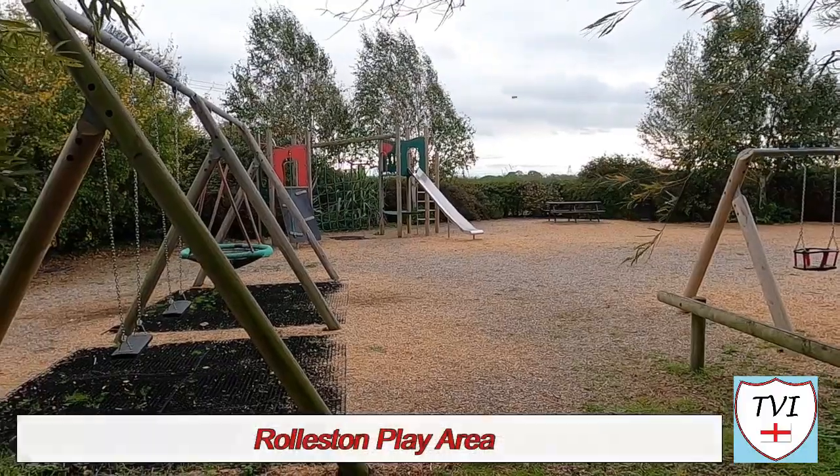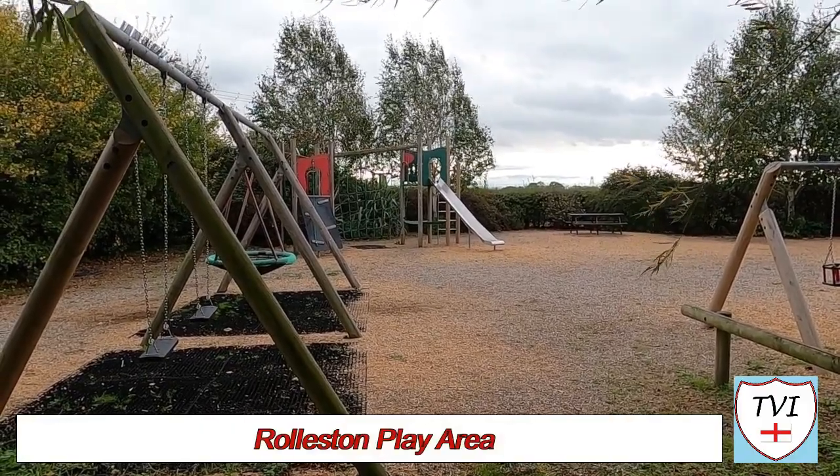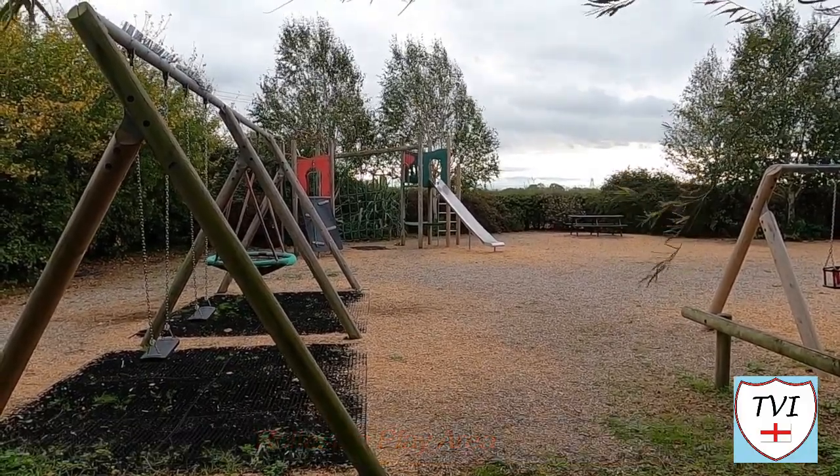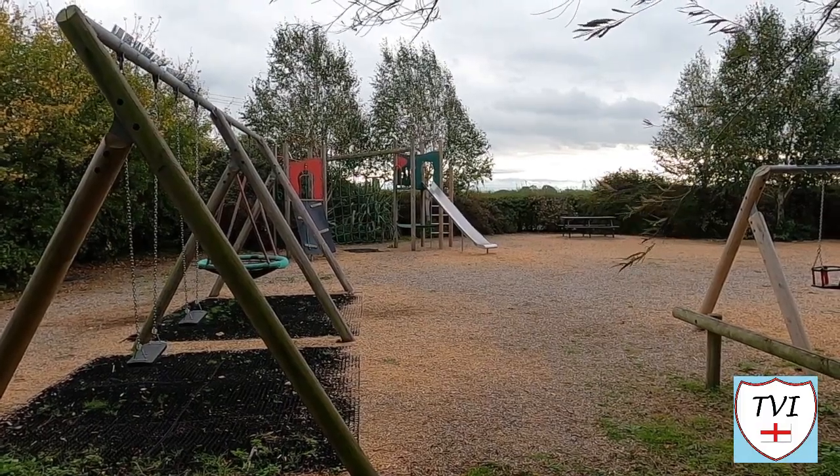Around the back of the village hall is Rolleston Play Area, which is split into two sections. As much as the adventure trails were tempting, I have to disappoint you today. I opted not to go for them this time around.